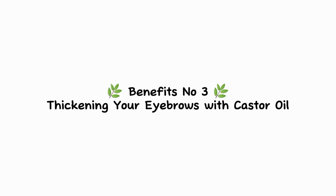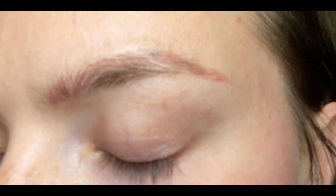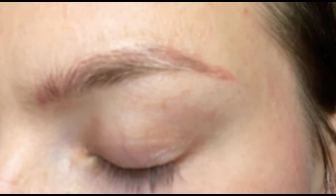Benefits number 3. Thickening your eyebrows with castor oil. As we get older, many of us start to notice that our eyebrows, once full and thick, become sparse and thin. Whether from overplucking, hormonal changes, or the natural aging process, thinning eyebrows can change the way we look, often making us appear older than we feel.